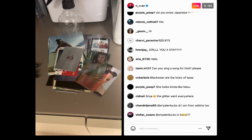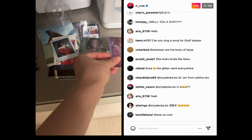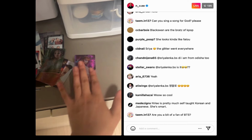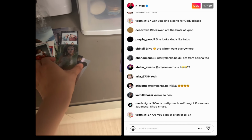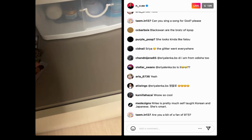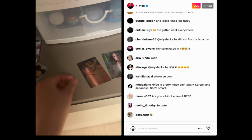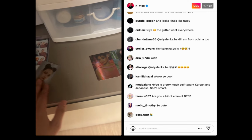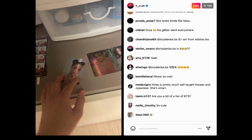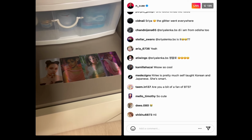And some pictures, some photo cards. Y'all, I'm sure y'all... Oh, there's Nvee. Hi. I'll show you some of them. I'm sure you guys have already seen these ones. They're the special edition photo cards that came... I think these came out when we went to LA, California. So, y'all know these ones.